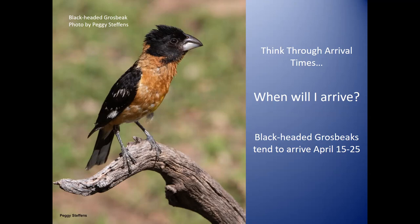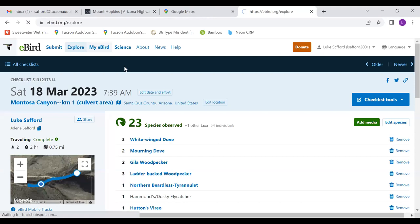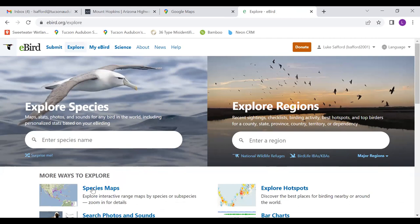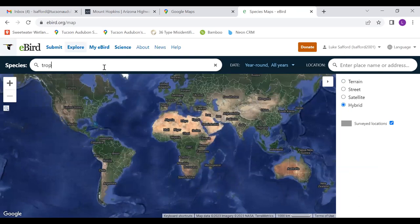So think through that. Look on eBird, play around with some of the features on eBird to try and figure that out. Look at the monthly things, look at the location where the bird is seen quite often. And then you can scroll through all the different back here. I think I can show you real quick. Let's go to eBird here. I'll show you real quick how to do this. So if you go to the Explore feature for eBird and you go over here to the species map, you click on species map. I type in tropical kingbird. And then it'll show you all the different locations where it's seen.